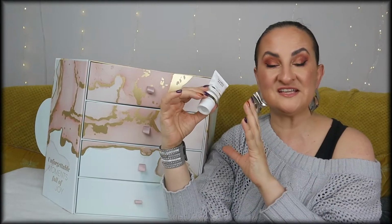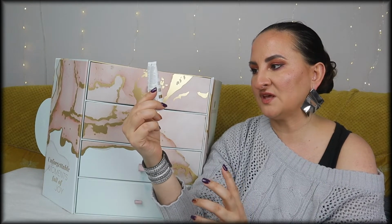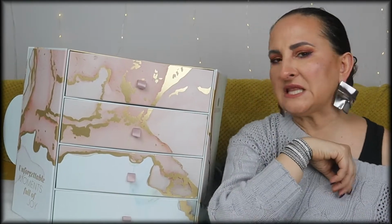Again, we have 25 mils. So this is a tanning product that also contains retinol, which actually gives you two benefits in one product. This is also quite a lightweight gel formula, so it's not going to clog your pores or anything like that. It absorbs quite nicely, it doesn't create smudges, so I think it's a good product. Yeah, I think I like it.